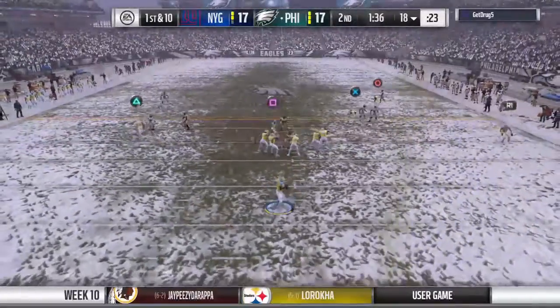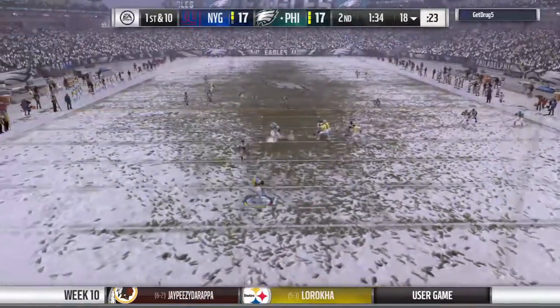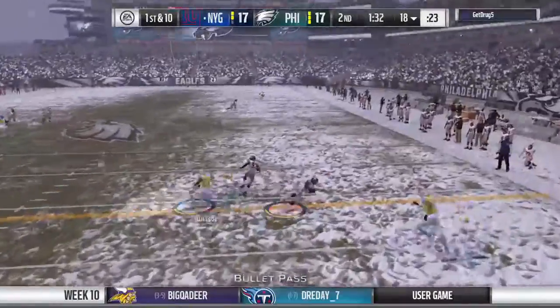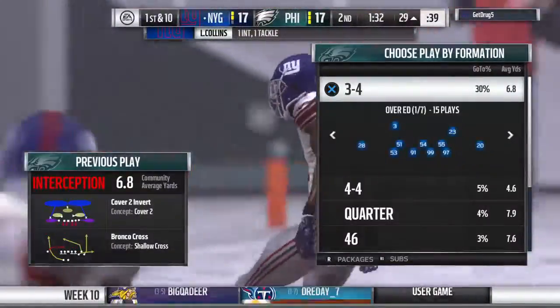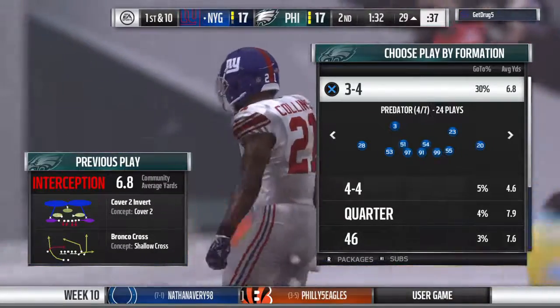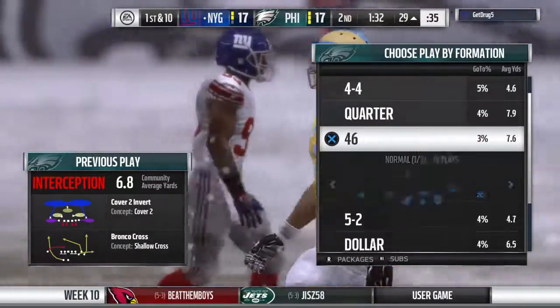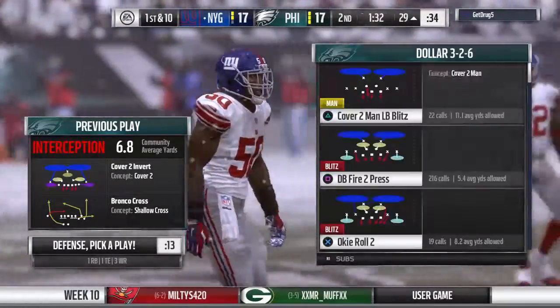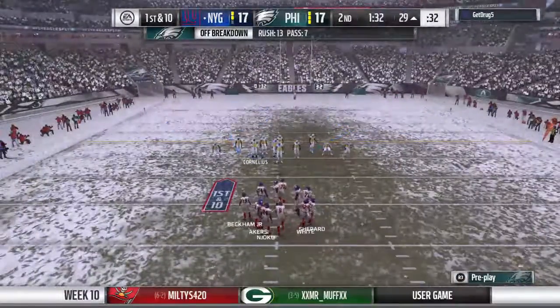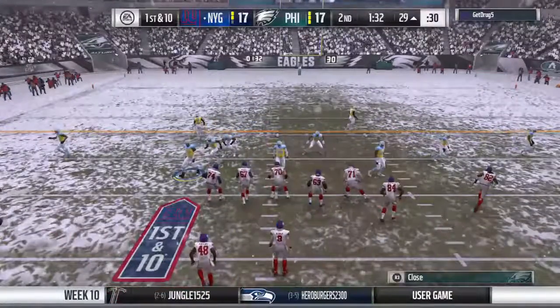They'll try and start this drive in the air. And he fires one that's intercepted. Picked off by Landon Collins. And they will take over at the 29-yard line. And here comes the Giants offense back out onto the field. And last time the formula was pretty simple. One play drive, long pass. That maybe they just want to do that again, right?